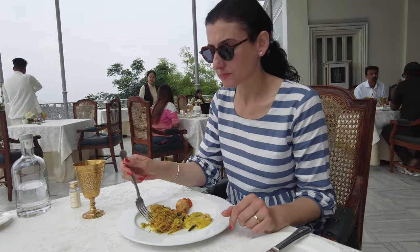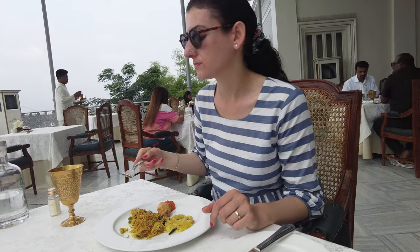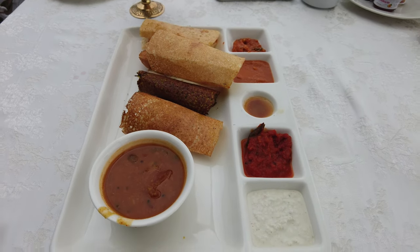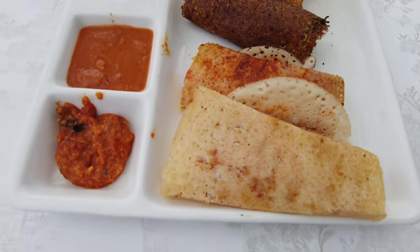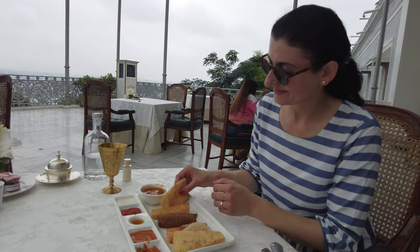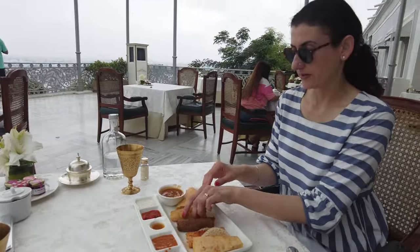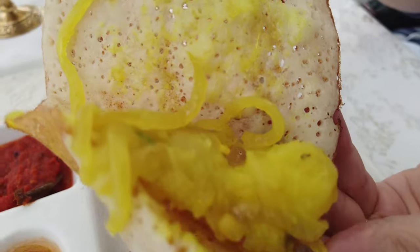Hyderabad was delicious, and so was the cashew pongal. To complete the indulgence, of course we had to try dosa. We opted for a dosa platter, which served a variety of mini dosa along with sambar and chutney. When you can't decide, just choose them all.